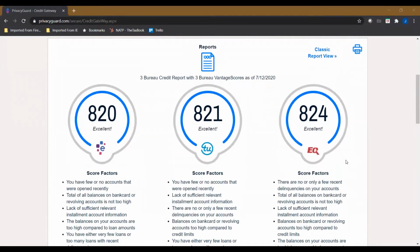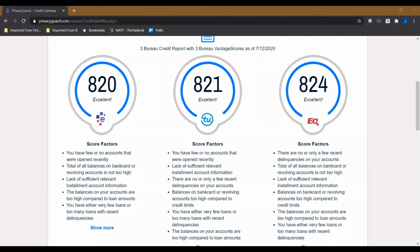Now, if we look at my scores, we can see that I have an 820 with Experian, an 821 with TransUnion, and an 824 with Equifax. The scores vary a little due to the models that each bureau uses. But what's important is that the scores are consistent and they're all considered within the excellent range. So anyone evaluating my credit history for a loan, renting an apartment, or purchasing something such as a cell phone would take away a consistent message that I'm a low credit risk and that I probably pay my bills on time, which is the most important thing that a lender cares about anyway, which is, will they get paid?